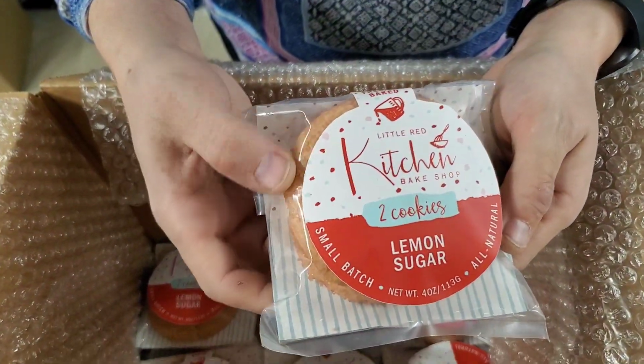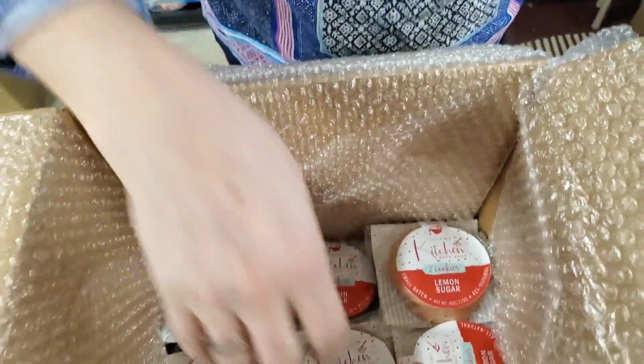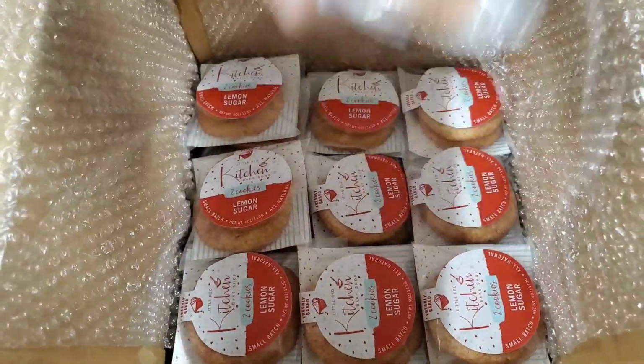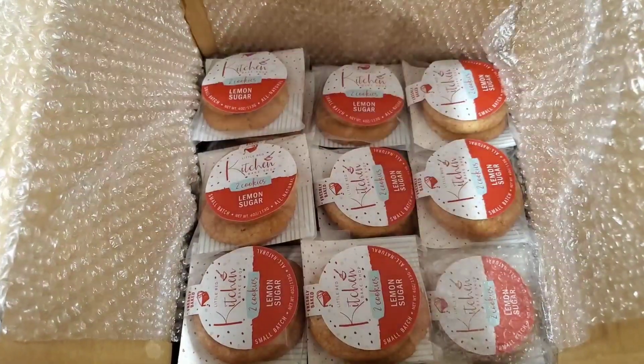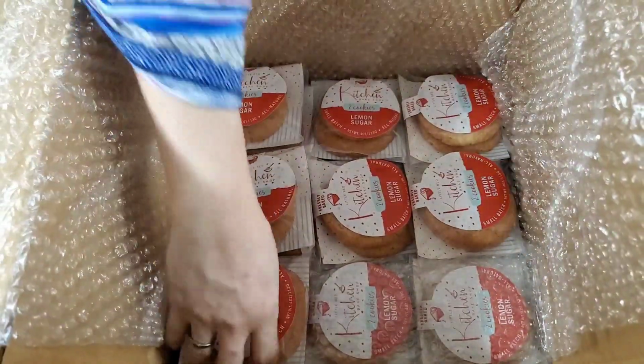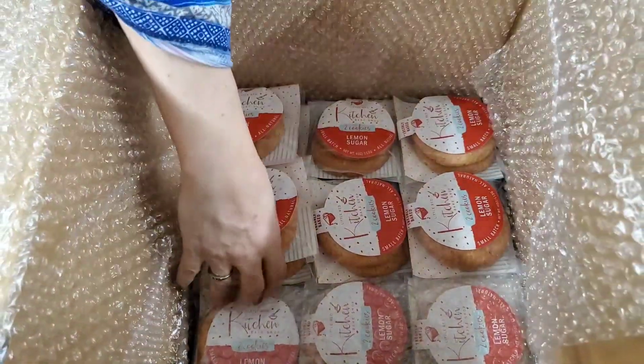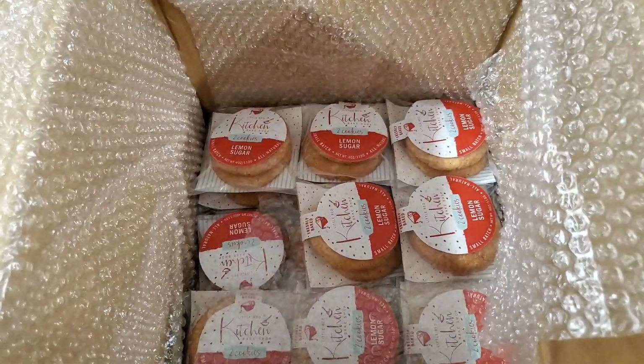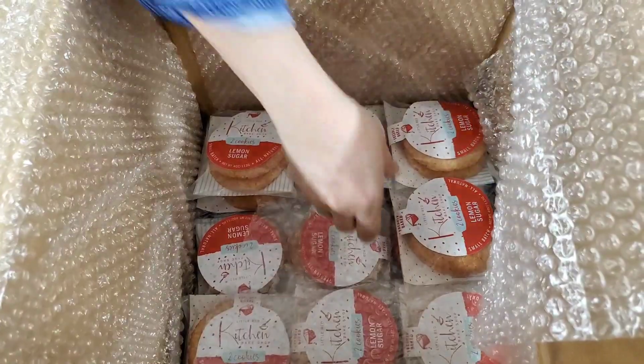So look at the sugar sprinkles on that. That looks amazing. It does look good. So we're going to get all the lemon sugar out. Yeah, this was a fast seller as well. I think you might have double ordered this flavor. Probably did. So. Nope, just had an order on the store. Nice. Yep, we have massive stacks.